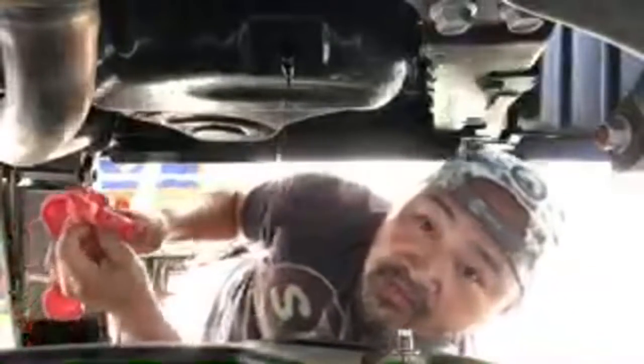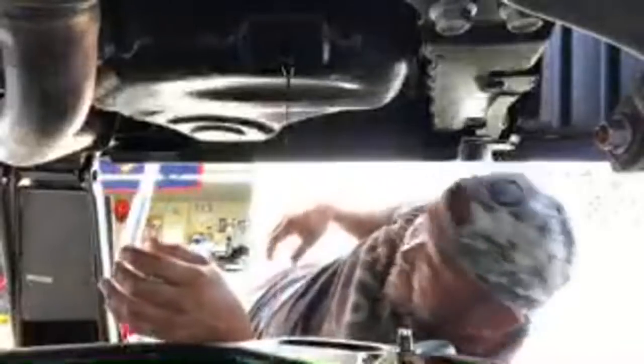Datsun 510. Yeah, I like Datsun 510s. Slap on... what motor is that? The one they drift with? I forget already.